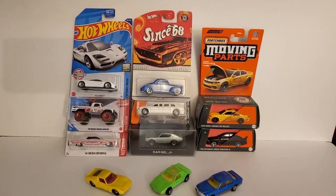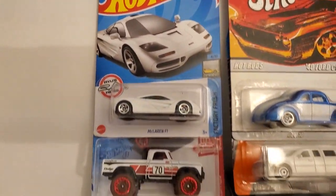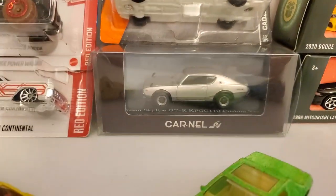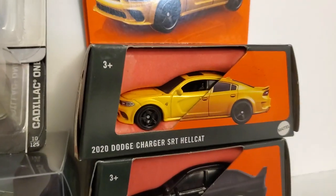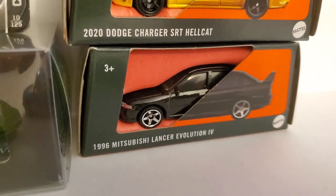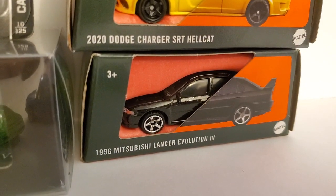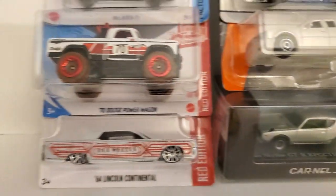Alright, at first glance it might not look like I grabbed a lot at this month's Southern New Hampshire Hot Wheels Club meeting over at the American Legion in Salem, New Hampshire. But quality over quantity. Got my hands on one of the yellow Chargers. I'm insanely excited about that. The Lancer Evo is awesome as well. It's the Evo 4, which is one of the better looking ones.